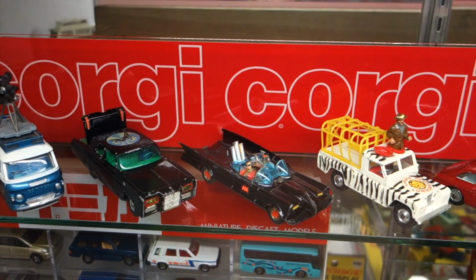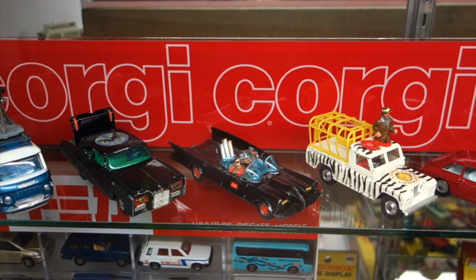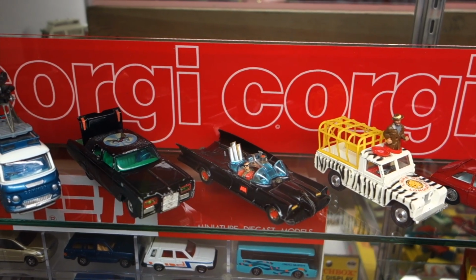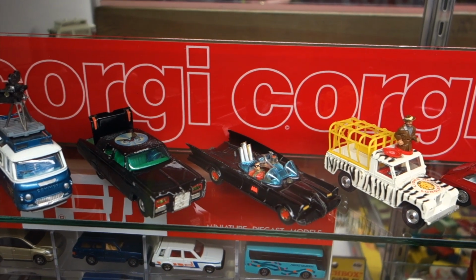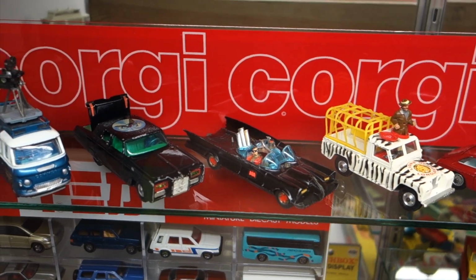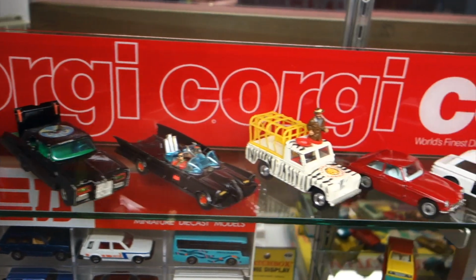Now the Batmobile next to it was my brother's. However, this Batmobile car I had purchased on eBay to replace his car because it was just way too far beat up. He had a lot more fun with his Batmobile car as a young boy, and he used it extensively, so I had to get a new one. So this is what I have, and there are 14 cars.